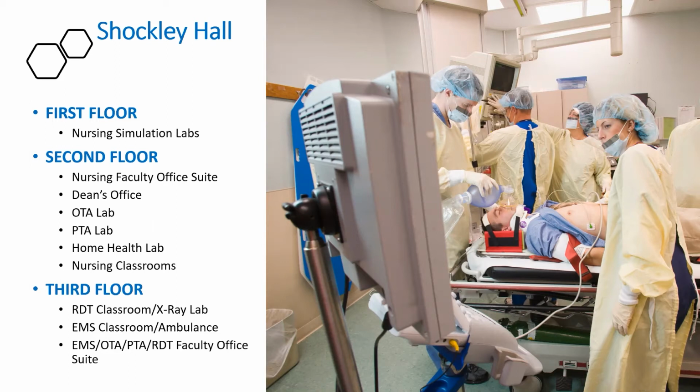We have a home health lab, and this lab is set up with a bed, a shower, a toilet, a kitchen, a sitting room. It is used by our therapy programs as well as EMS. For instance, our EMS students might practice if a patient falls out in the shower and they have to get them out, they need to be able to do that and practice doing that. So they do a lot of scenario practice in the home health lab.